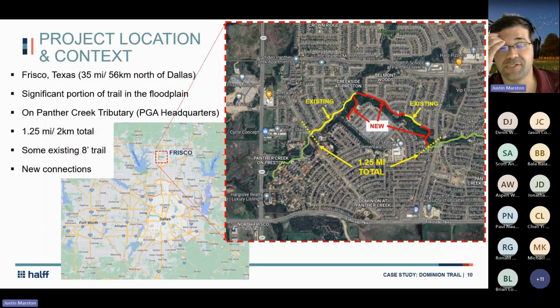So a little bit about the project and its context. Again, Frisco is about 35 miles north of Dallas. A significant portion of that trail was either in the floodplain or right adjacent to it. And this is on a tributary of Panther Creek, which is just down the street from the new PGA headquarters, golf headquarters, that was just built a couple years ago.